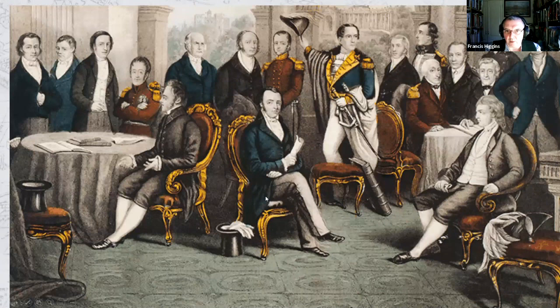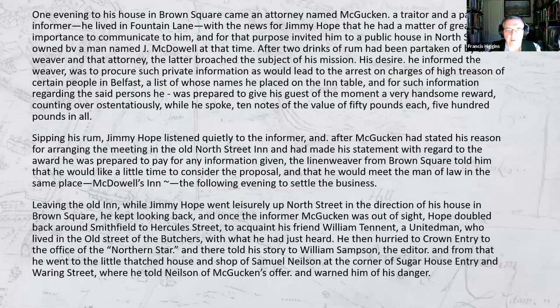How important was Jimmy Hope? Well, this is an 18th century painting that hangs in Clifton House. And this is the United Irish leadership across Ireland. Over here you have Henry Joy McCracken. Here you have Thomas Russell. This guy's Napper Tandy. And here you have Jimmy Hope. So if you look at his clothes in comparison to the contemporaries of his time, you'll see he simply was a weaver, but a brave one at that.